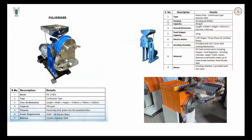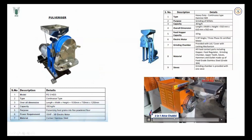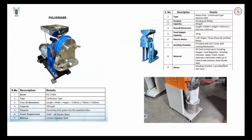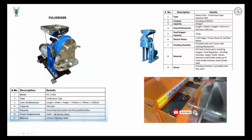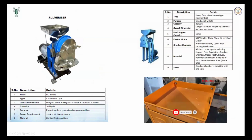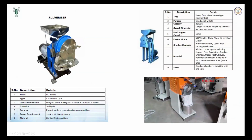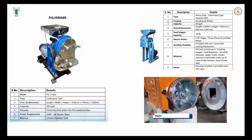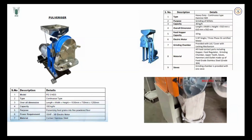Once we remove the hull and the polishing is done, sometimes our requirement is to make powder, and you can see there are a lot of models. This one has a capacity of about 30 kg per hour, but the second model is 100 kg per hour. So we have capacities of different sizes. It works basically by impact and abrasion action.